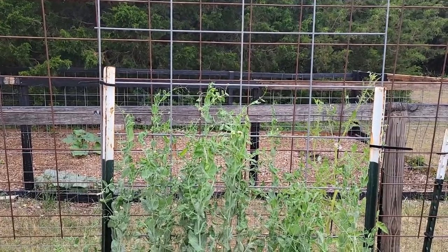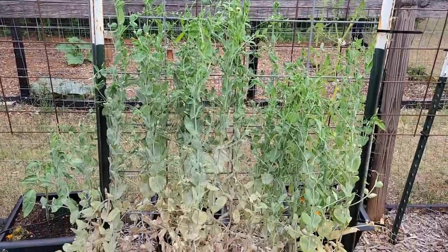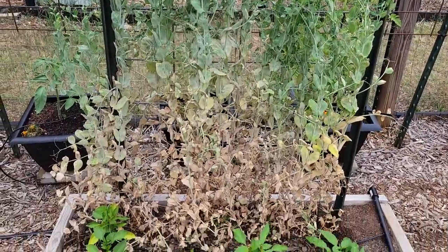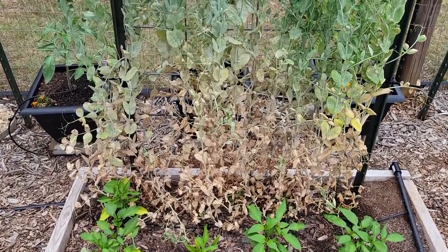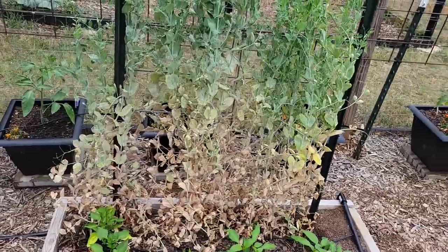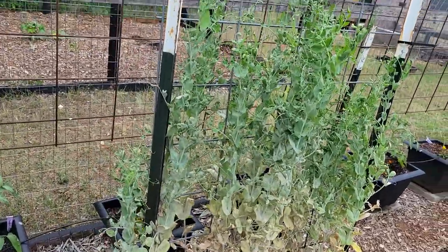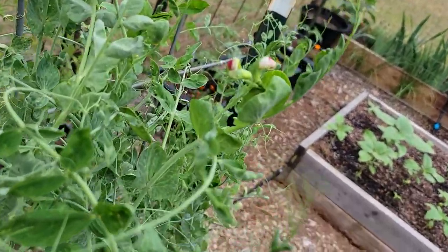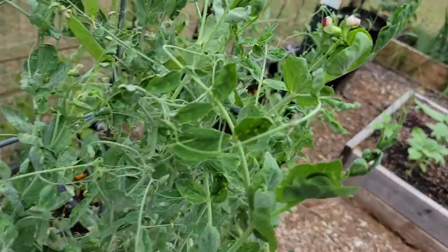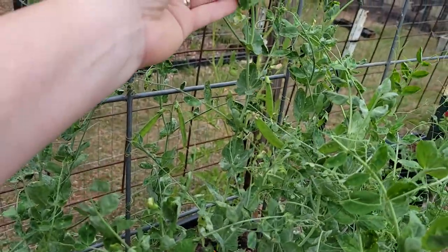The peas are getting really, really tall, looking great, until you look down at the bottom, and that's what's happening to the bottom. So I don't know if that's powdery mildew or what, but I know they definitely don't like the heat. And so I'm very upset because the top looks so good and we've been getting so many blossoms on them. You can see the flowers right there. There's more over here. There's a bunch up here.